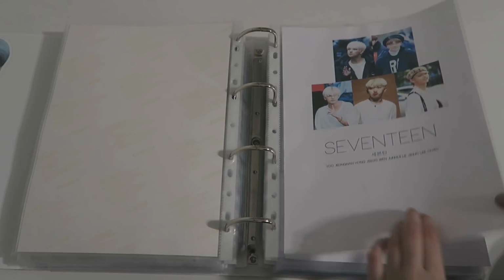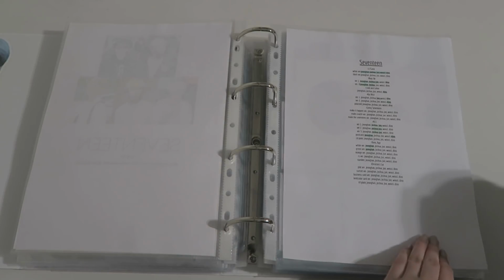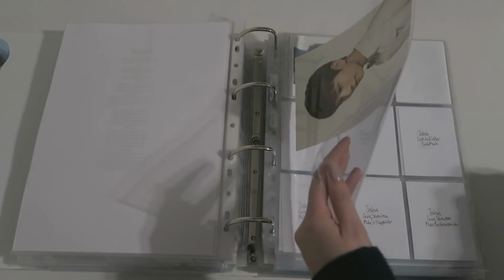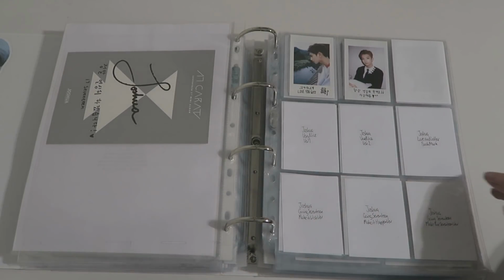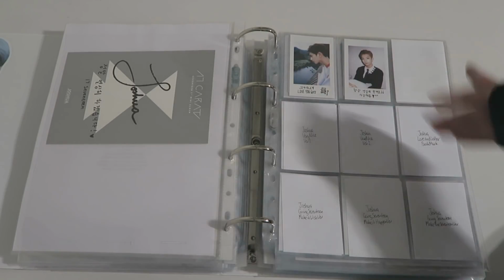So then we have 17. I kind of changed the layout to 17. I'll talk about it when we go through it. So here we have Joshua. I am debating whether or not to collect all of his, well, not every single one, but as much as I can for him.